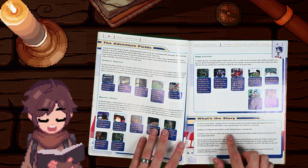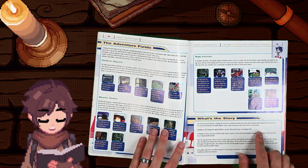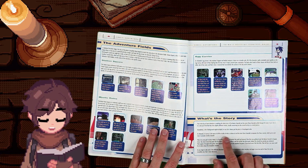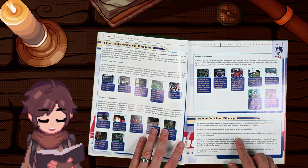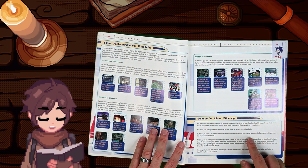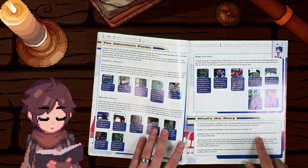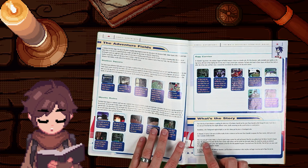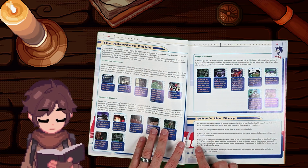Nonetheless, a bit of background might be helpful, as you don't always get the pieces in chronological order. Basically, Dr. Robotnik is the source of all the trouble. He has a scheme to use the 7 Chaos Emeralds to empower the Chaos Monster, which grows each time it consumes another emerald.